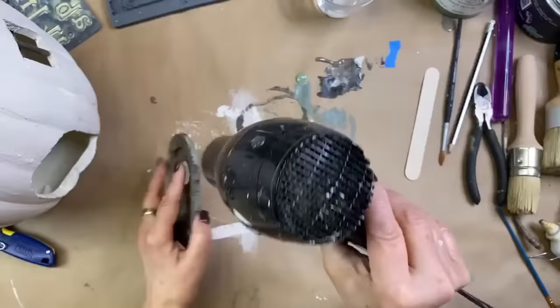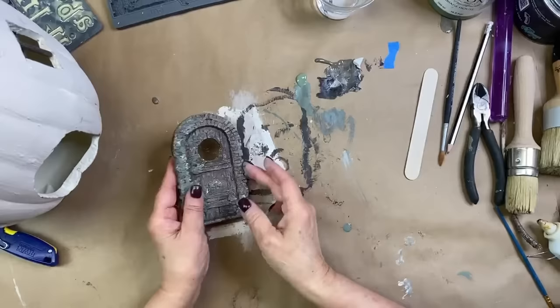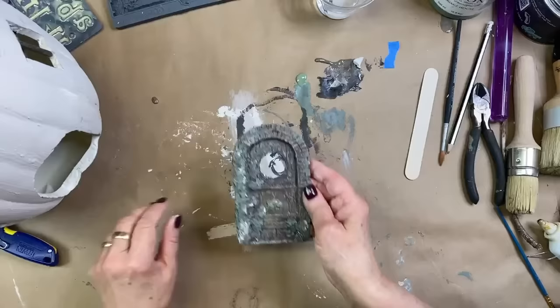Linda, we found these carvable pumpkins at where, Hobby Lobby? Oh, we got one at Hobby Lobby and one at Joann's. Oh, you did find one at Joann's. Mm-hmm. She's having trouble finding them on Amazon. Oh, I'll see where I can find, if I can find some online.